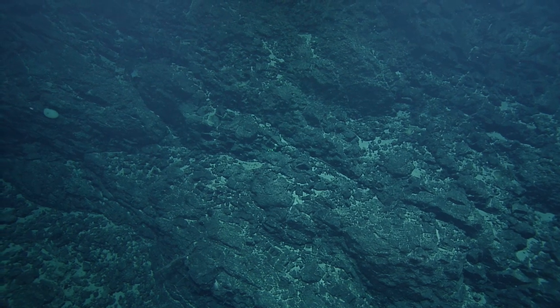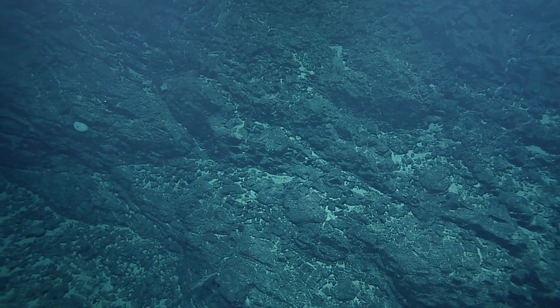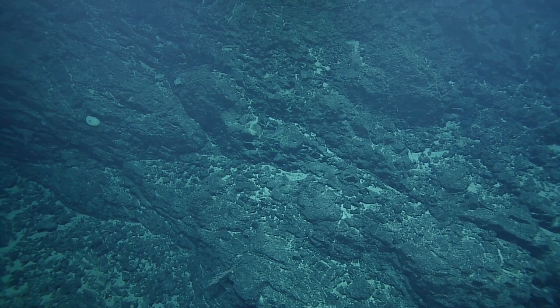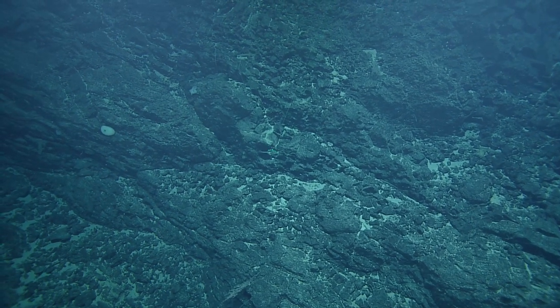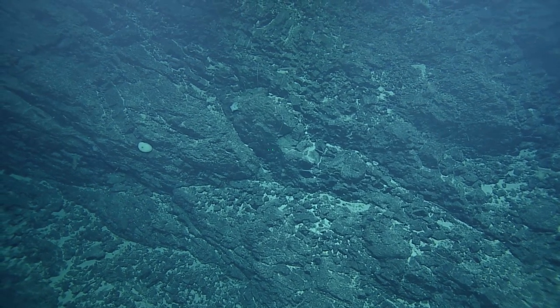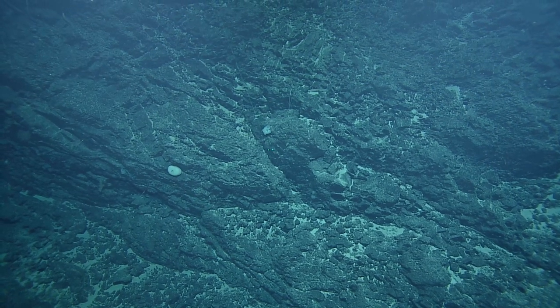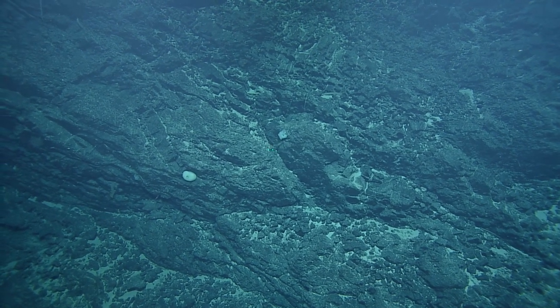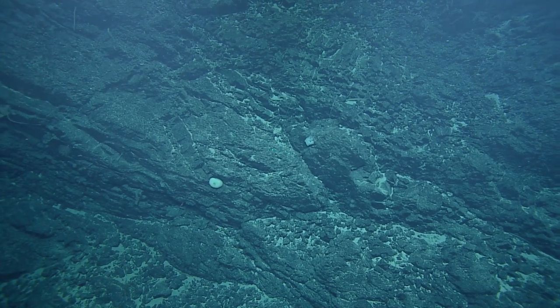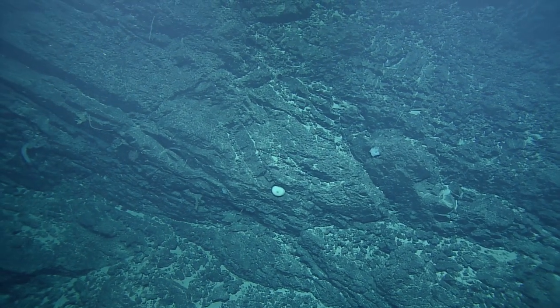It's beautiful. Is this another cross-section looking into a volcanic plumbing system? I think so. I think we're looking at a cross-section right now of some lava flows, maybe some pillow or lobate flows that are stacked on top of each other. Maybe a couple of small dikes cutting through, but I'm not quite as sure. But that might be a cross-cutting dike right there that the sponge is hanging out on.